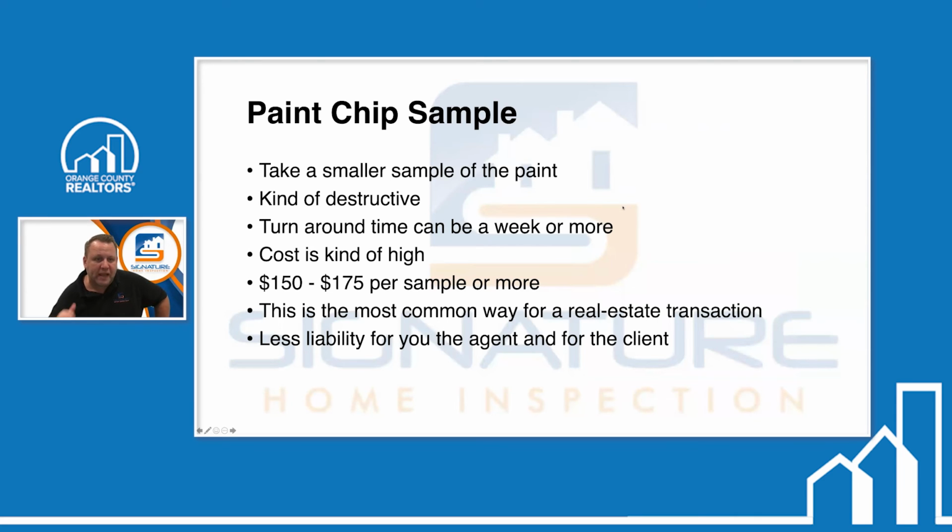All right, so paint chip sample. You take a smaller sample of the paint. It is kind of destructive. Turnaround time can be a week or more. Cost is kind of high. It's 150 to 175 per sample or more.